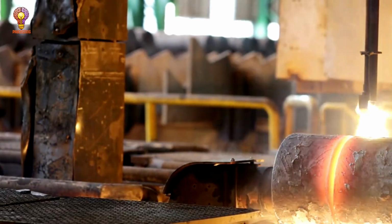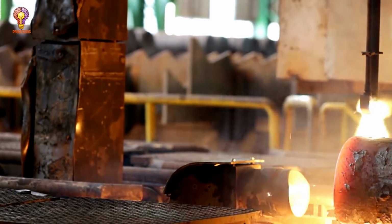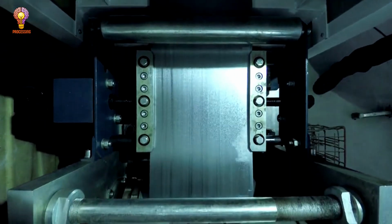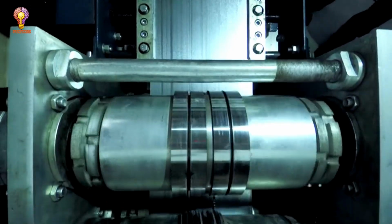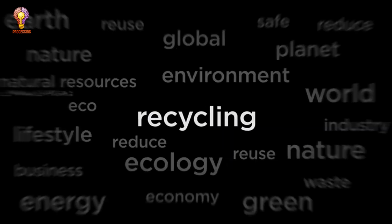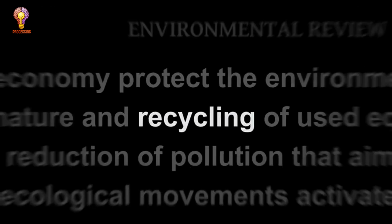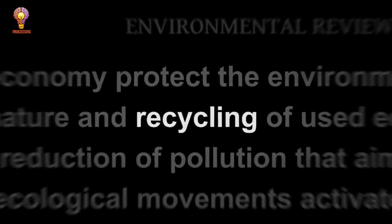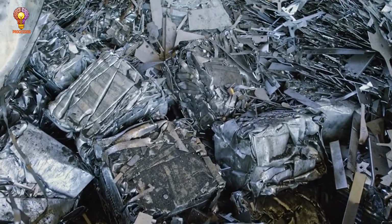4. Casting and rolling. The molten aluminum is poured into molds to form ingots, slabs, billets, or rods. These can be further processed through rolling, extrusion, or forging to create sheets, wires, or structural components. 5. Recycling and sustainability. Recycling aluminum uses only 5% of the energy needed for primary production, making it an eco-friendly material. Aluminum scrap is melted down and reused without losing its quality.